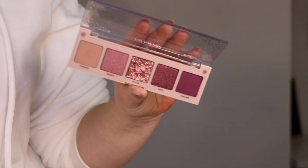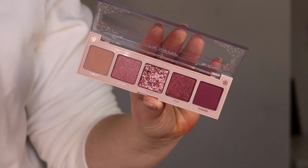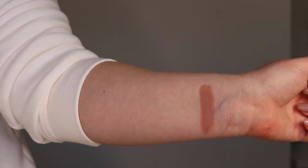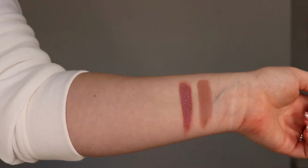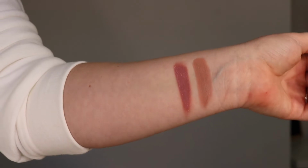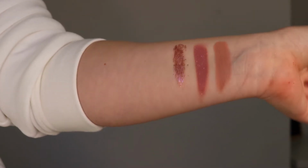Okay, so we will be starting with the Amore palette. This is the rose toned palette, so you can get a good look of it here. So the first shade we have is Passion, which is a neutral toned rosy dark beige. It's a matte finish. Next up we have the shade Romeo, which is a warm toned dark pink with pink and gold glitter pinpoints. And then we have the shade Affair, which is a medium dark pink and purple glitter.